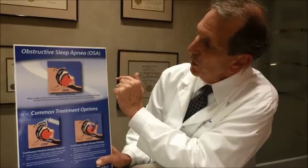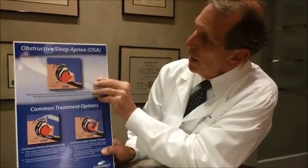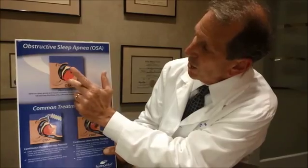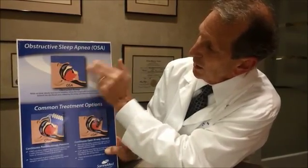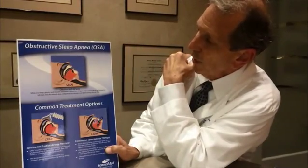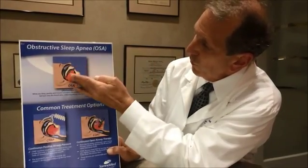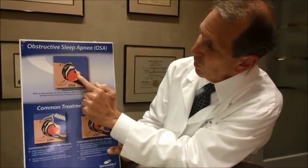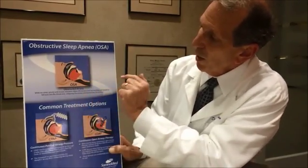Here is a drawing of somebody who snores and has sleep apnea. And the pink area right here is our tongue, and the tongue is intimately connected to the lower jaw. When we fall asleep, the muscles of our neck and throat relax and our jaw relaxes, and the jaw falls back and the tongue falls back with it and compresses down the airway.